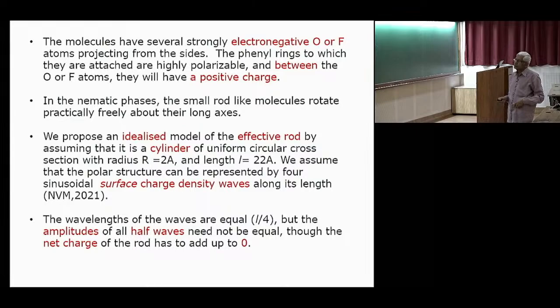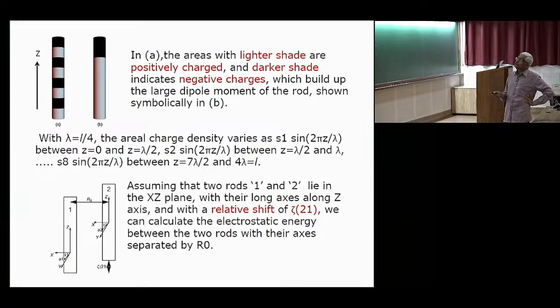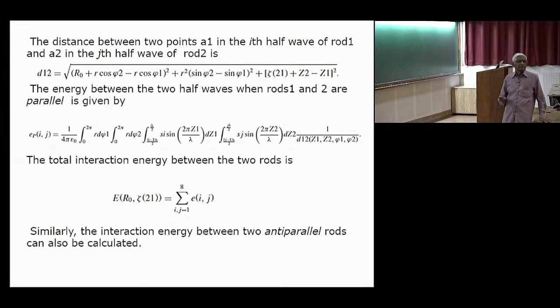But I then realized that it is better to have flexible amplitudes of half waves. I'll come to that presently. So this is the cartoon. This is positive, that is positive, negative, and so on. It's equivalent to some dipole, which is like that, so it's very easy to calculate. If there is a charge on rod number 1 and rod number 2, separated by some R naught and shifted by xi, it's a very straightforward electrostatic calculation. Trivial. You integrate over the entire surface of both rods, and so 8 by 8, you will get 64 such calculations for any pair with these geometric parameters. Mathematica is very helpful, so you can do it. It is so straightforward, I won't go through this.